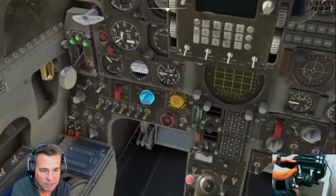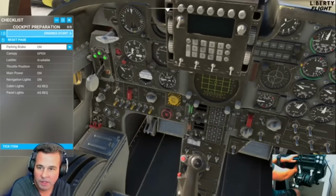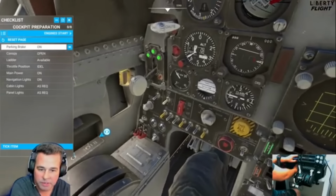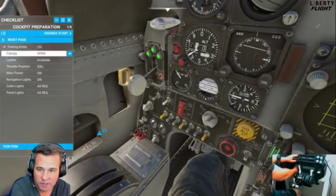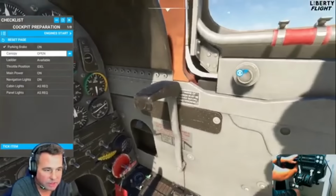So today, let's go ahead and get this thing started up. Sorry, I've been talking your ear off. Alright, we got brakes that are on, and check. Canopy, we got to open the canopy up here so we can get that ladder.